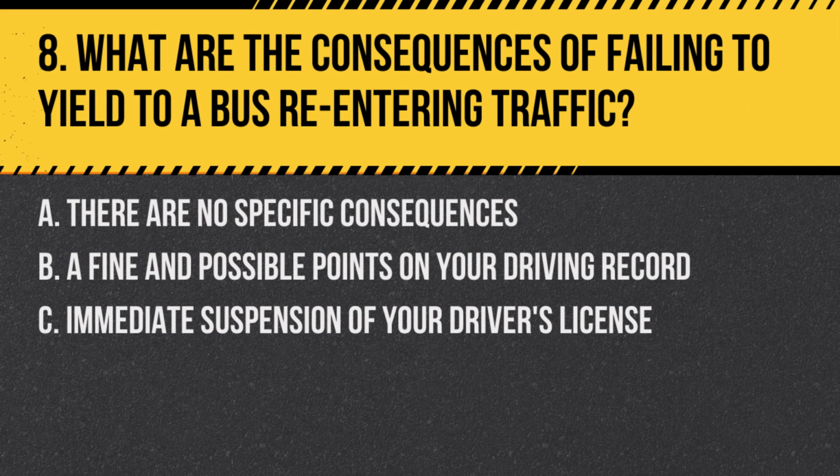Question 8. What are the consequences of failing to yield to a bus re-entering traffic? A. There are no specific consequences. B. A fine and possible points on your driving record. C. Immediate suspension of your driver's license. Answer: B. A fine and possible points on your driving record.